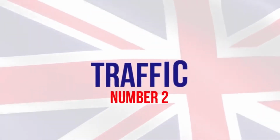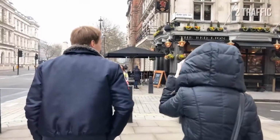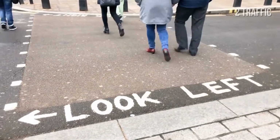Number 2. Traffic. Cars in the UK drive on the left, so make sure to always pay attention to both sides when crossing the road. Cycling in the city center can be dangerous, as is crossing the street, so always pay attention.